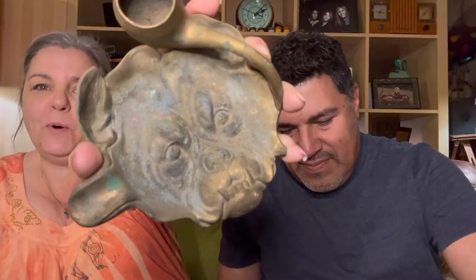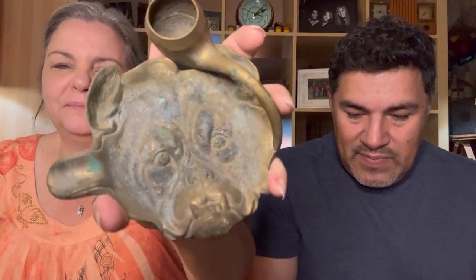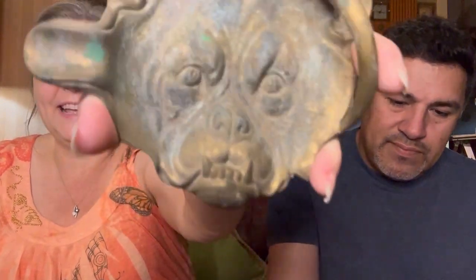Look at this bad boy. He looks like a pit bull. Is that a pit bull? Or no, one of those other, underbite. Bulldog. It's a brass ashtray. I thought that was fun. It was different. I'm hoping I can clean that up a bit. Yeah, we'll clean that up. But you can't really see its face very well. But it's cute. I like that.